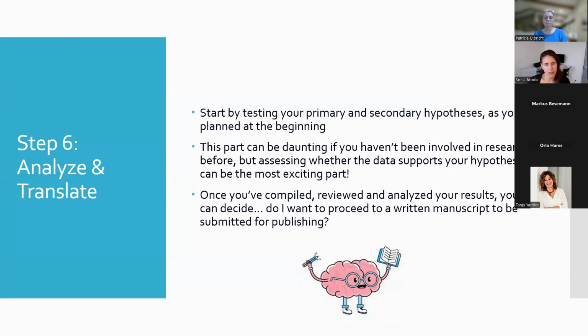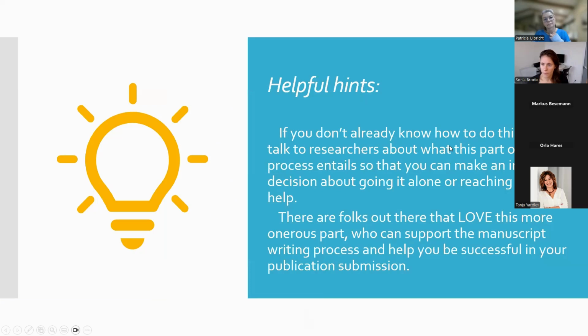This part, like dealing with numbers and data and stats and manuscript writing, can be a little bit more daunting. But it can also be the most exciting part. It's kind of the grand reveal at the end. So you can kind of decide once you've looked at your results, is this something that I want to publish in a peer-reviewed journal as a manuscript? I could put out a white paper, I could do a webinar, I could do a grand rounds presentation at the local hospital. Kind of up to you how you want to translate and who you think is the best audience to hear it.